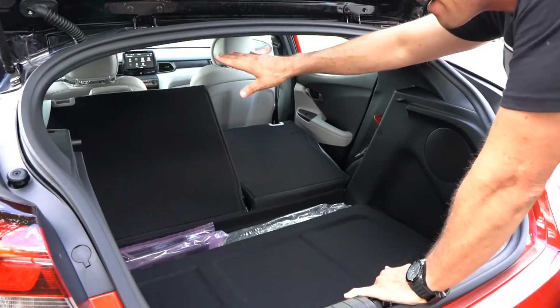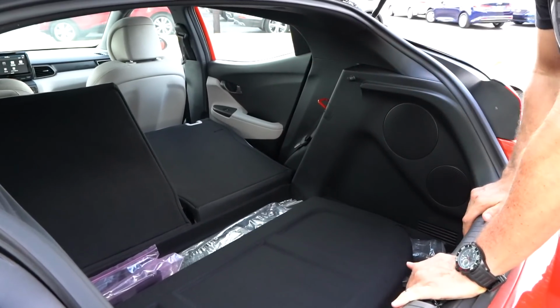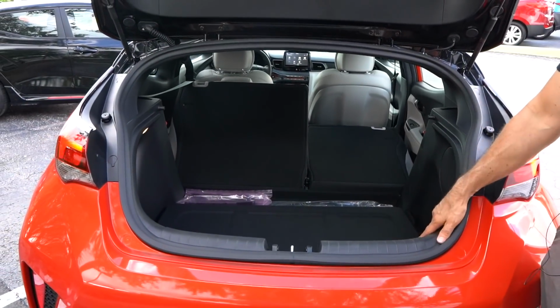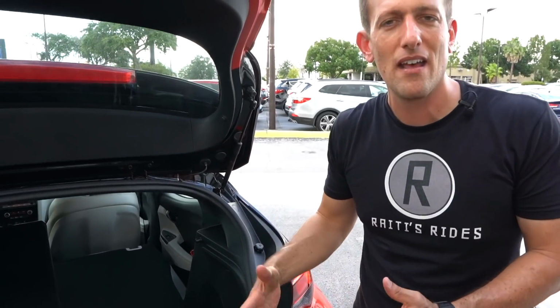Now, obviously, the driver's seat is a little far back. I had it a little far back, so I got to move it to fold down the rear, but you can see the amount of room. And I like the way it's higher in the back, because that's going to stop things from rolling out. Very usable, versatile car, especially the Ultimate package.